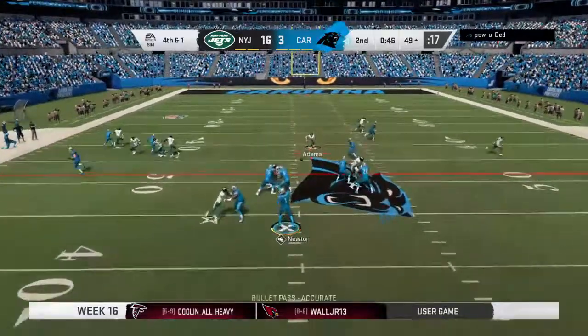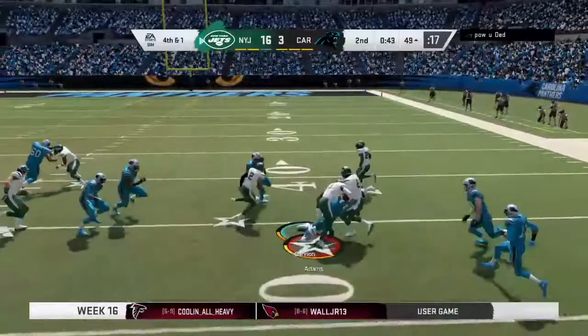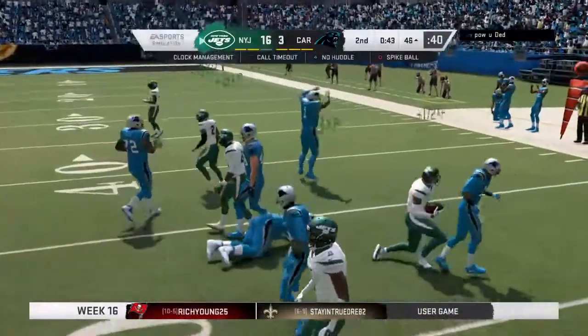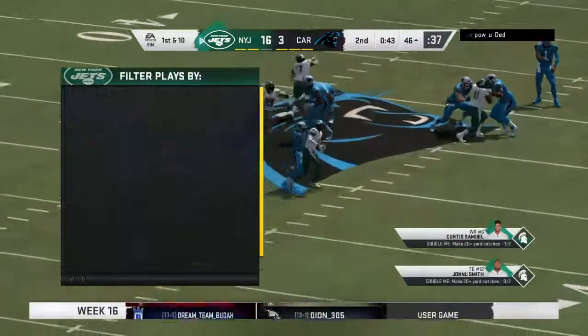They snap it to Newton. Into heavy traffic, and it's intercepted. Picked off by Jamal Adams. And the return across midfield and to the 46-yard line.